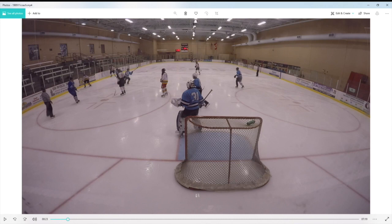So we have Rob, he's watching the play, he's reading it, so obviously we didn't win, so we didn't get to the boards. We got new Eric over here, he's coming towards the post. Dave is hanging back, making sure we've got somebody behind in case this doesn't work out.